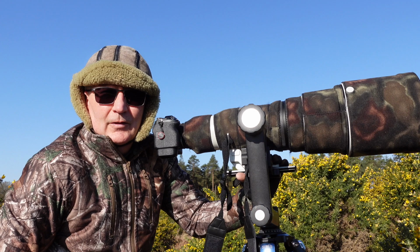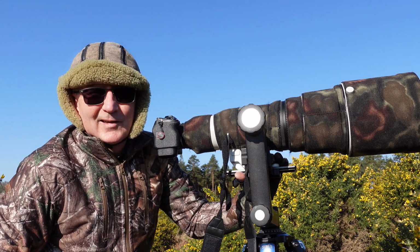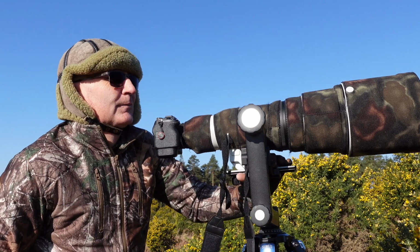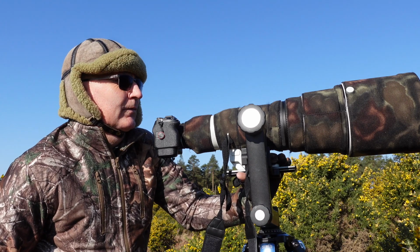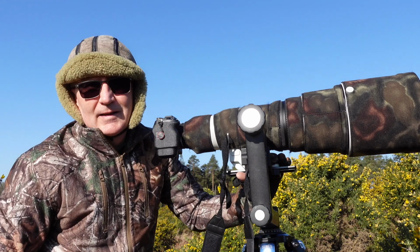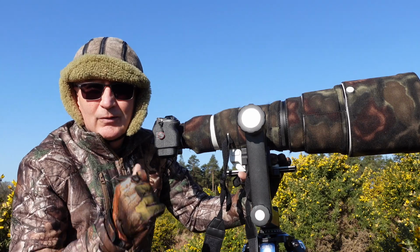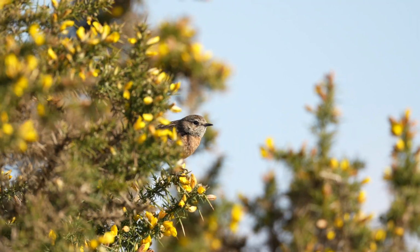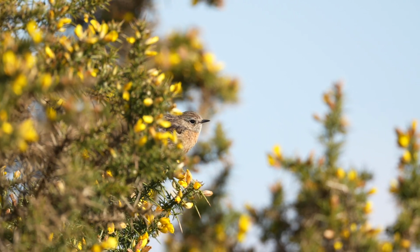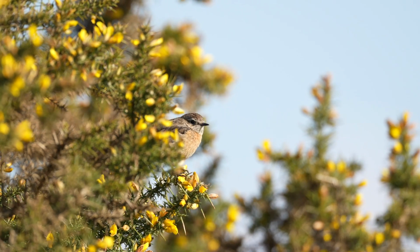Well, I definitely saw a little tweeter fly into the bottom of that gorse bush. I don't think it's a Dartford Warbler, but you never know. So basically you wait for it to do the biz on the bush. I suppose it's going around the inside of the bush looking for insects, this, that and the other, and if you're really lucky it'll stick its head out the side of the gorse like this female Stonechat did last week.